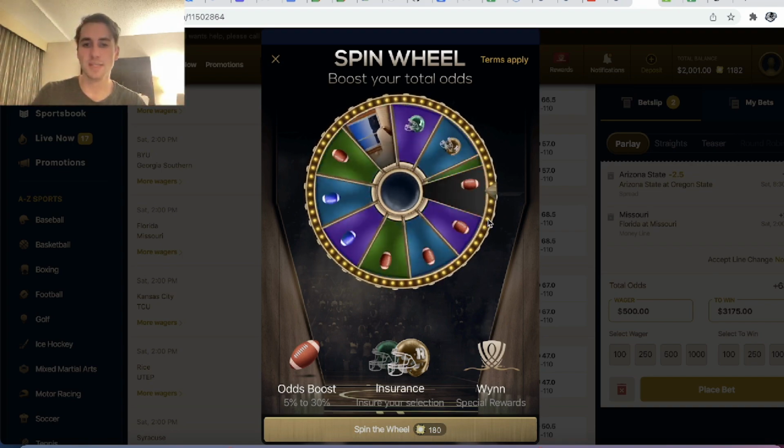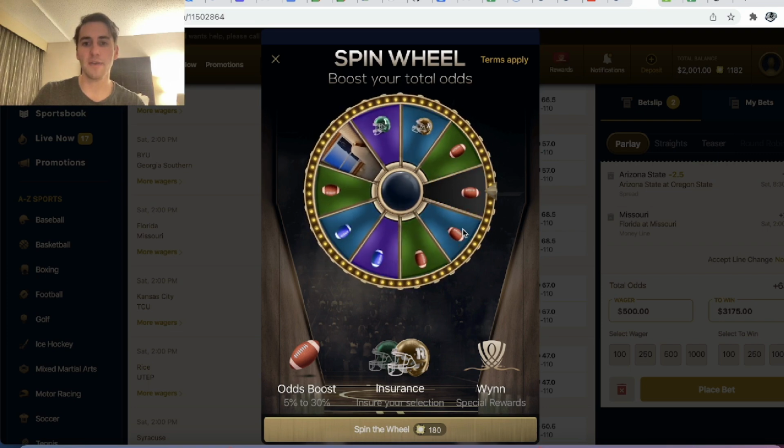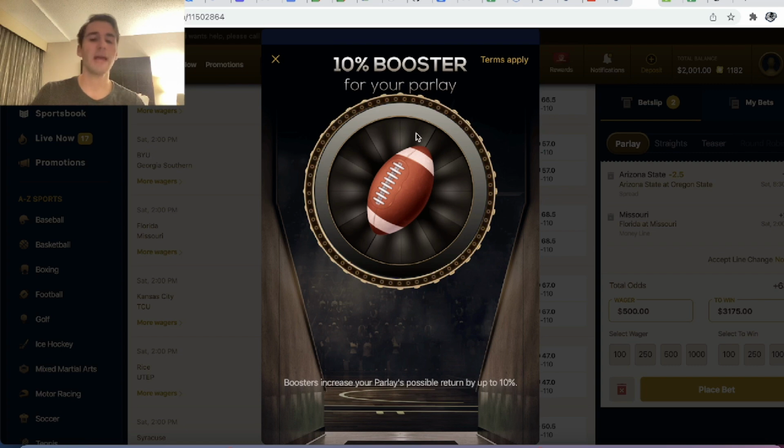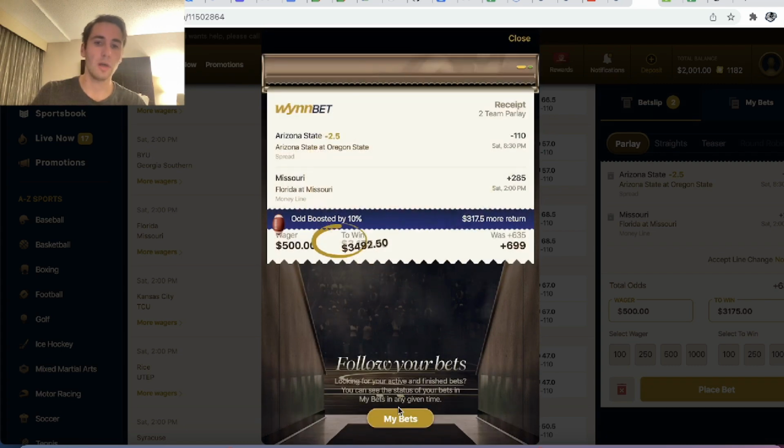So here we can see, whatever they're going to give us, they're going to give us a 10% boost from my parlay. So cool. I bet on this parlay initially at plus 36.35 odds, which I like regardless. And now it's boosting it with this 10% odds boost, using some of my chips, to plus 699 odds.